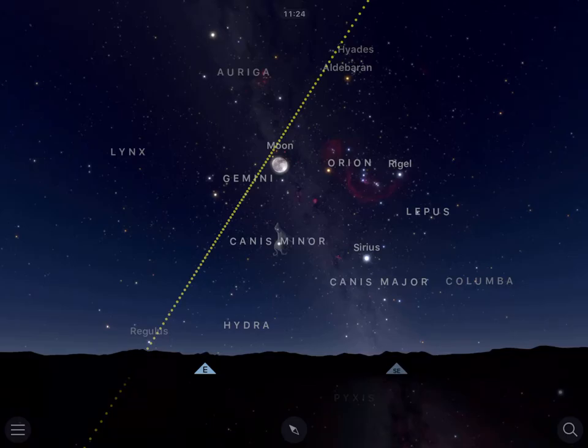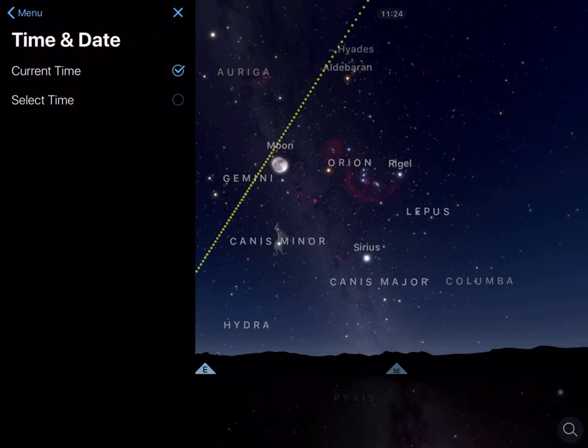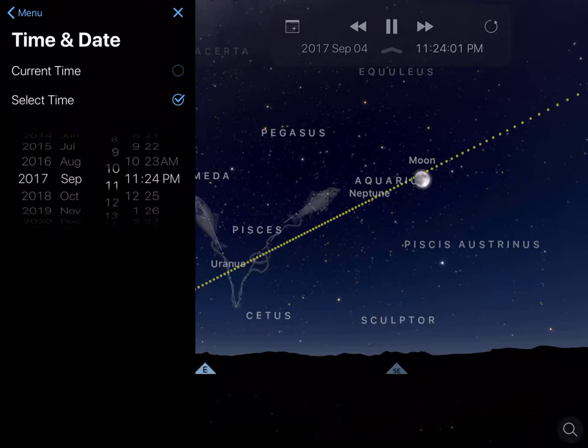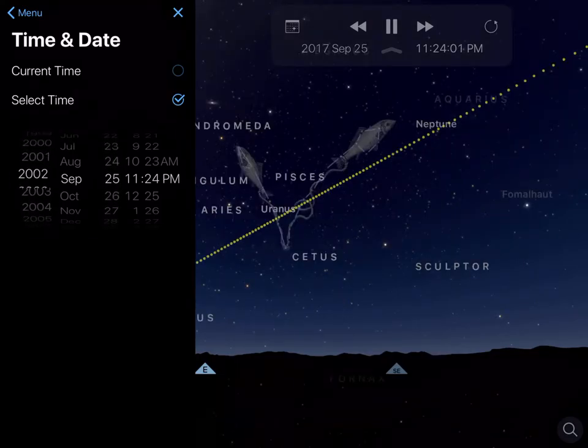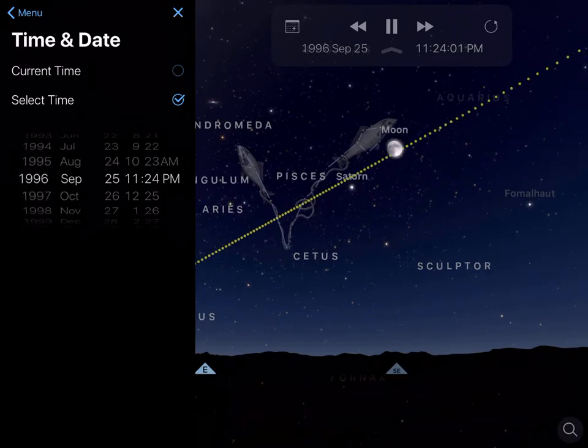Another thing is I can go down here to these 3 lines in the bottom left, and then I can go to time and date, and I can select the time. I'll go to September 25th of 1996, and this was my birthday.